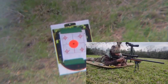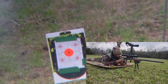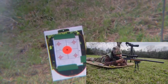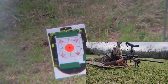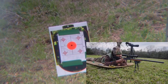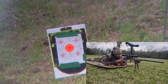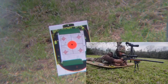Let's put one more in the tube and we'll pull the target, see what it looks like. Because I'm starting to lose feeling in my fingers. Tell you what, one more.